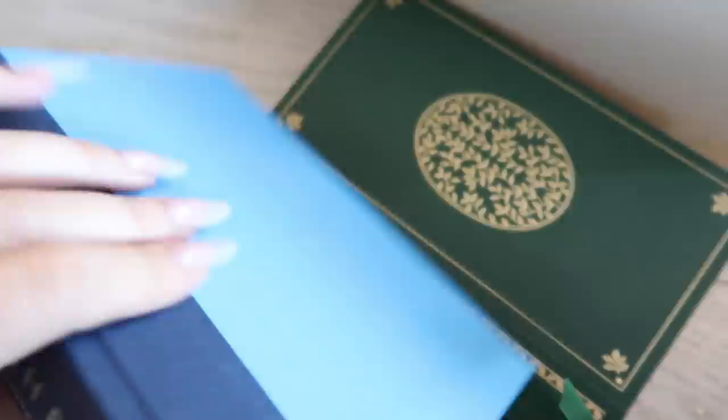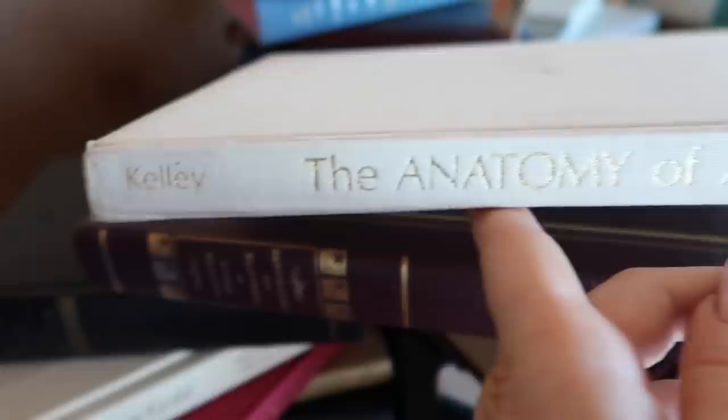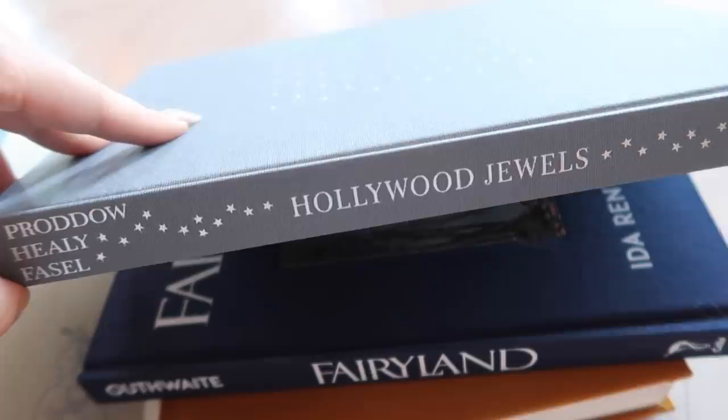I mean, this book was made for me. Vogue's Book of Etiquette, like this is gorgeous. I love books with cursive on the side. That's just beautiful. Such a sexy title. The Anatomy of Antiques, me. Like this is literally a book about jewelry. I love this book.